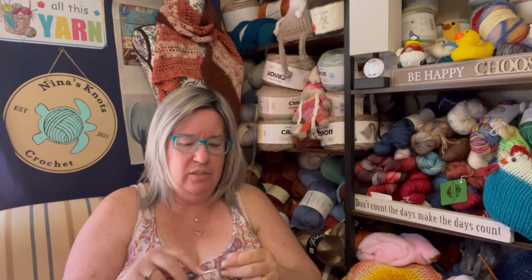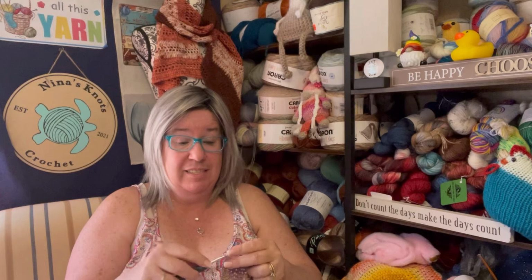I believe a DK weight. I'm pretty sure this is DK weight. I want to try to do one in fingering weight and see how that turns out with the lacy hole, with the filigree or the window on the edge to give it a little more of a lacy look. I might even do it all the way, every row, all the sections, not even the middle section, having some window rows in it to give it a little more of a lacy look.